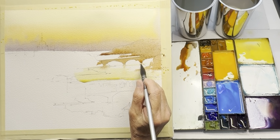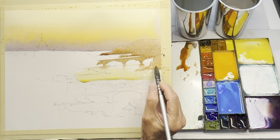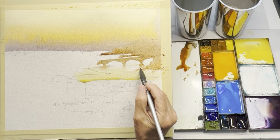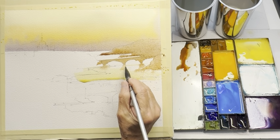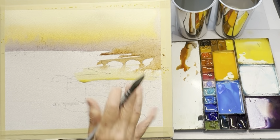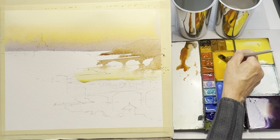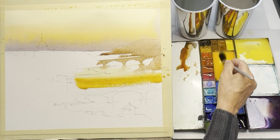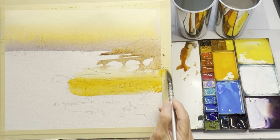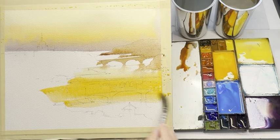Only being a little careful here because I do want to save just a little bit of pure white after all, I think, in the most distant part of the water. I'm bumping this pale yellow glaze up a little into the bridge to create a little bit of sense of reflection. And then I'm going to go into the orange and make, it is darker, but it isn't dark, a brighter surface for the water.